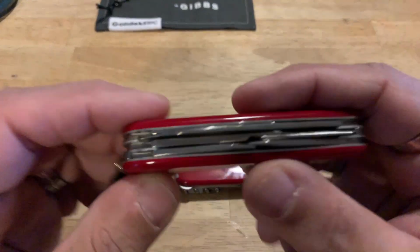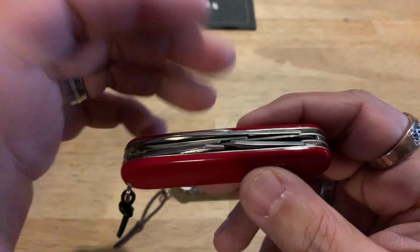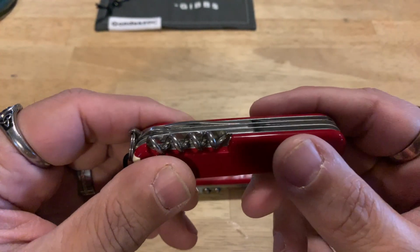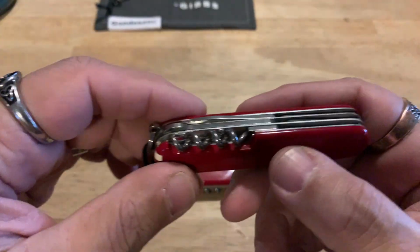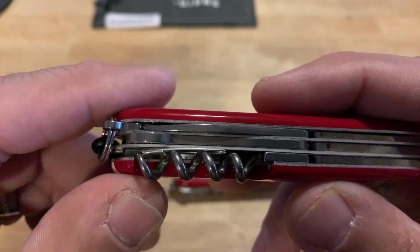This one has a much better tool set, and it has the full size tool. So if you did want to pry, you're not going to have to worry about it. You got the screwdriver, you got the can opener, you have the scissors, you have the blade, you have another blade, a secondary pen blade. Then you have the useless parcel hook again, unless you're using it as a saw, and you have the corkscrew that's kind of pretty useless too. And I also have a safety pin in there.